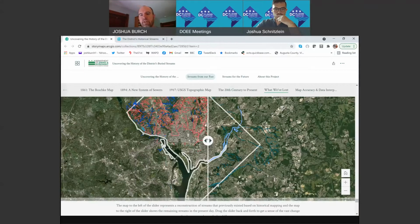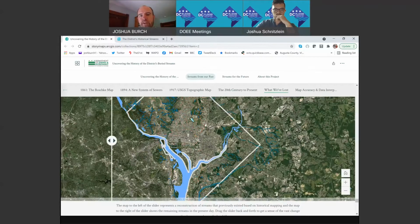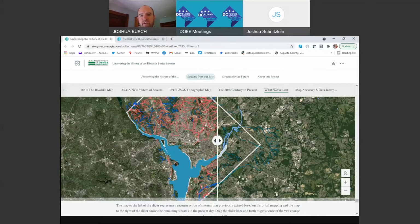But what our grantee created through this GIS database was, this is what streams are like in the district now. Those are all the above ground streams in DC in blue. And this is what we used to have based on our 1793 map. So the bright blue is still what's above ground now. The red was what was mapped back in 1792. So I just wanted to show you that.